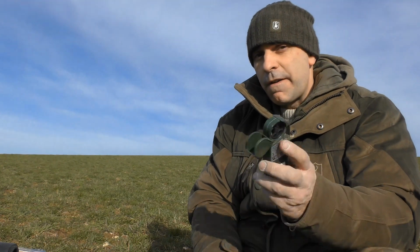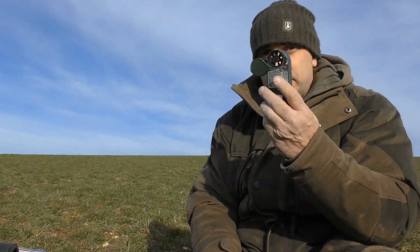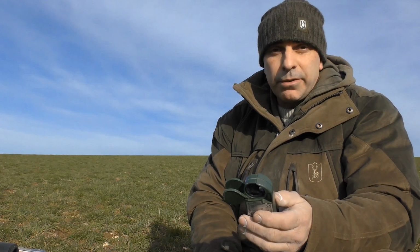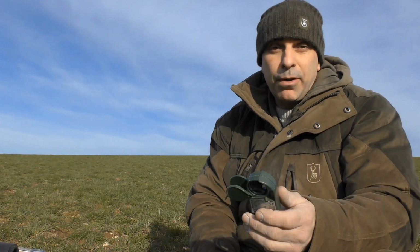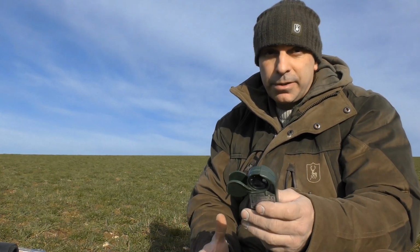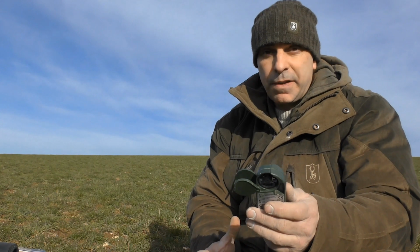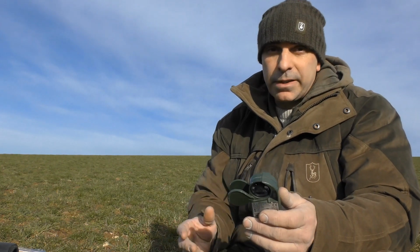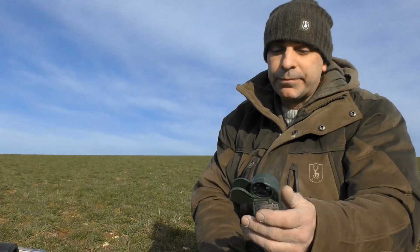Now, I got that firstly from the Kestrel, taking a wind reading, and I also confirmed that on the Met Office of all places. On there it showed a wind speed of 13 to 14 mile an hour. So I've got a pretty good idea what the wind's doing, and it seems fairly consistent. So I'm going to base my shots on a 13 mile an hour wind coming directly from the right.